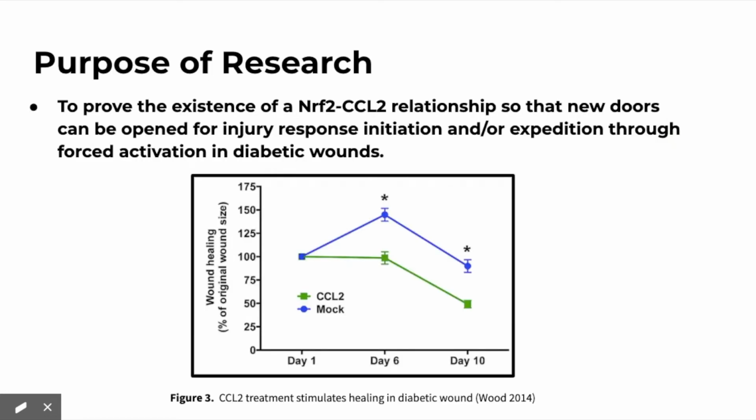Thus, the purpose of my research is to prove the existence of this hypothesized Nrf2-CCL2 relationship so that new doors can be opened for injury response initiation and/or expedition through forced activation in diabetic wounds. Below I've included a diagram demonstrating the marked decrease in percent wound size in a diabetic wound after treatment with CCL2 chemokines after 10 days.